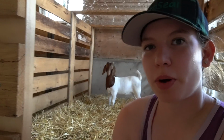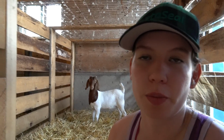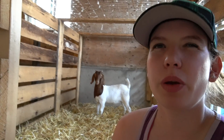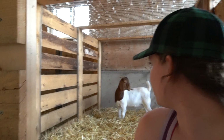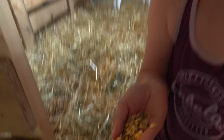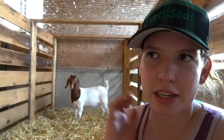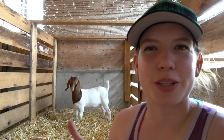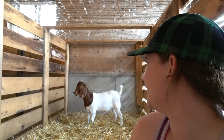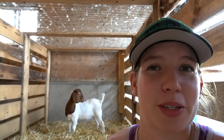So I am back in the barn again. I'm here with Breeze. She's one of the 3 doelings that came from Quebec like 3 weeks ago now, I think. And she still doesn't like me, even with food bribery. This is an issue just for me because I need all of my doelings to be tamed so that they're easier to work with. It's a lot more fun to have goats when they like you as well.